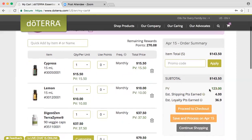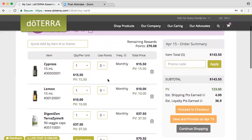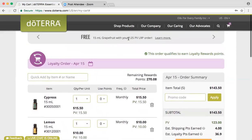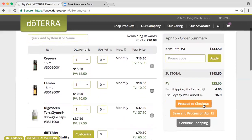You want to pay attention to your PV amount. So I have 123 right now in my cart, and when I put in that deep blue for the 40, it'll take away from here. It won't add to this. I think for this month we get a free grapefruit for 125. So I want to make sure I have 125 PV in here.